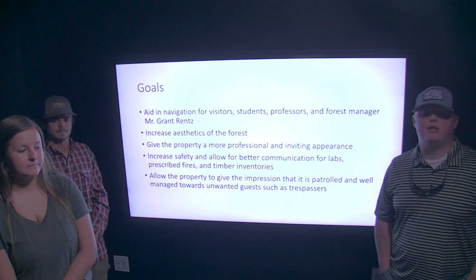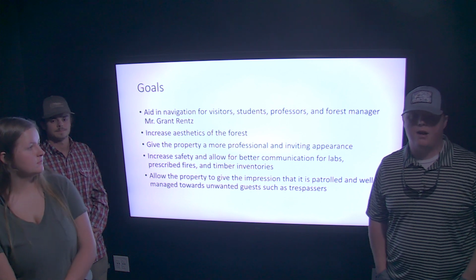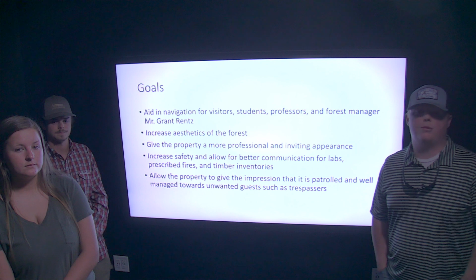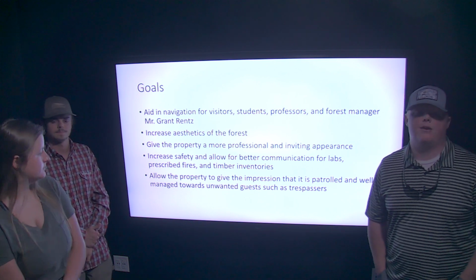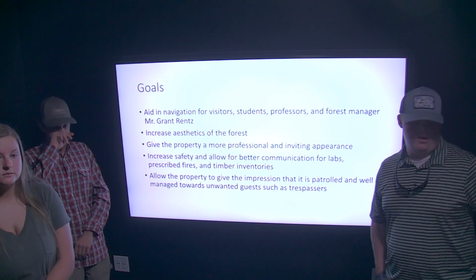We also wanted to increase safety and allow for better communication for labs, such as for prescribed fires, and then also timber inventories for mensuration. We also wanted to give the property the appearance that it is being patrolled and there are people out there constantly, so this can limit the amount of unwanted visitors and trespassers on the property.